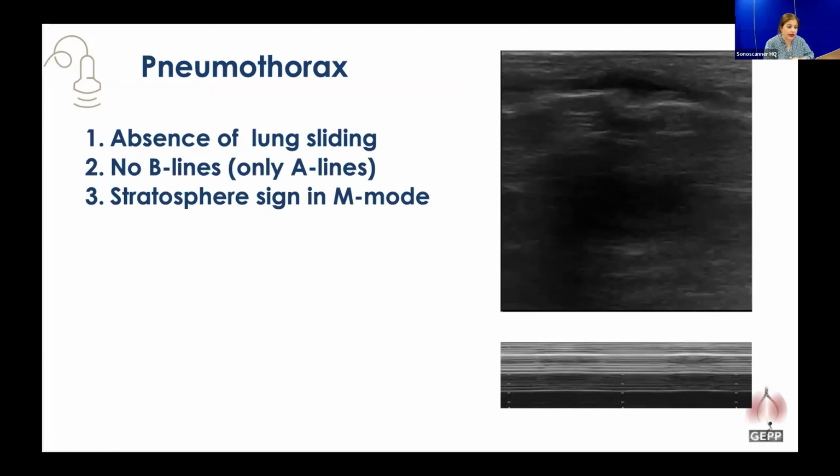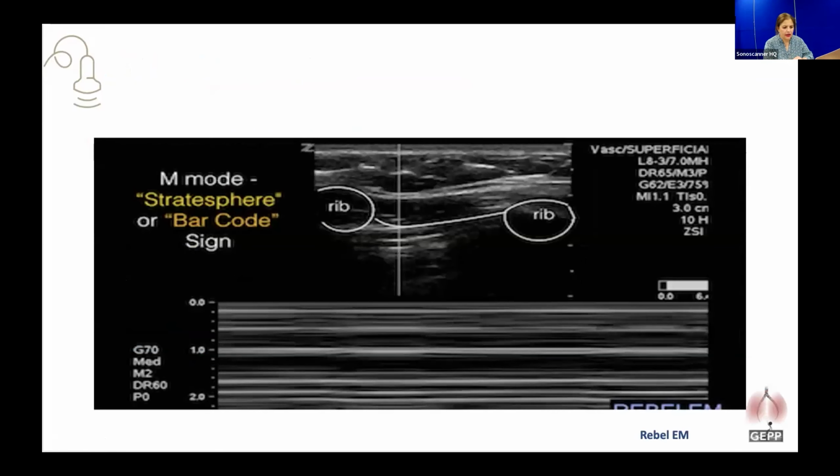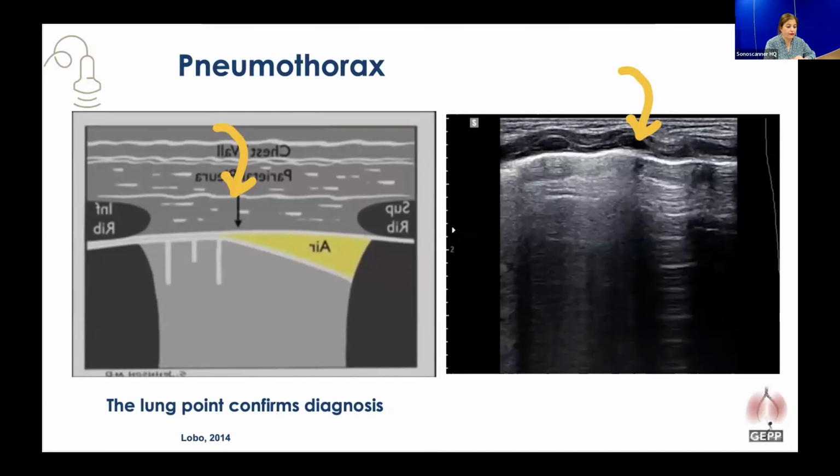And if we're using M mode to check, you will find what is called the stratosphere or the barcode sign, meaning that instead of seeing this pattern, you will see this pattern. Nothing is moving. All you're seeing are just horizontal lines. Is this enough to make the diagnosis? No. You need to go a bit further. You need to go laterally, because if you're scanning a patient with pneumothorax who's supine, the air will go up, right? Because lung ultrasound follows the rules of gravity. Air goes upwards, fluid goes downwards.